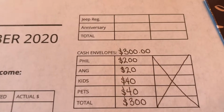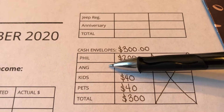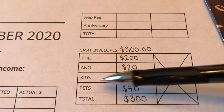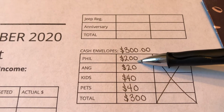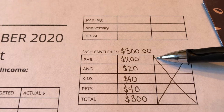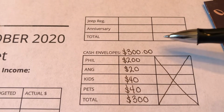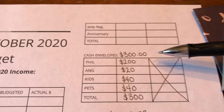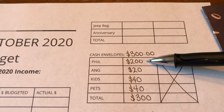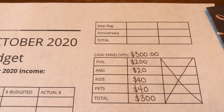Cash envelopes, here we go. If you're new here, we do cash envelopes for each individual member of our family, including our fur babies. Phil gets $50 every Monday in the pay period. His pay period is the 25th of the month through the 24th of the following month. There are 4 Mondays in this pay period, which means 50 times 4 is 200. So here we go. Here's his envelope.